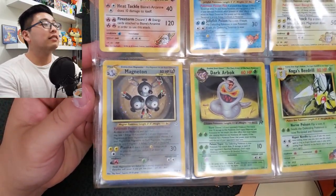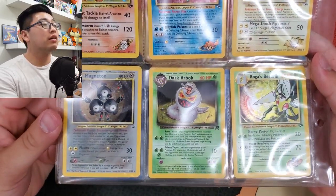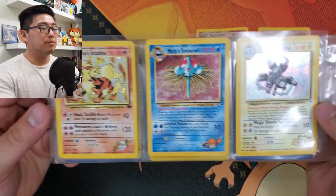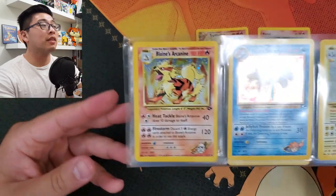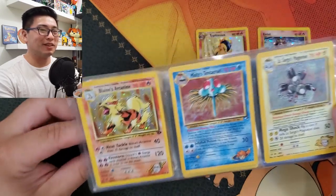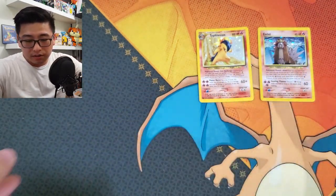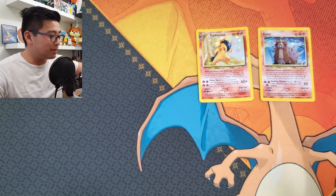Magneton. One of the first steel type cards out there. Dark Arbok from the Rockets. We got Koga's Beedrill. We got Lieutenant Surge's Magneton right here. That's pretty cool. Misty's Tentacruel. So we're getting a jumpstart on our gym series cards here. Blaine's Arcanine. Looks pretty bad. Looks very BA, doesn't it? Woo! Giovanni's Persian is just trying to drop out and join the party here. Okay. Put that down. Got some more stuff coming up.